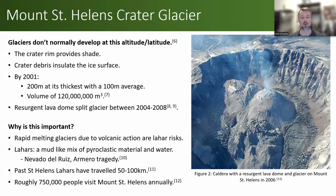Glaciers don't normally develop at this altitude or latitude. However, the crater rim has provided shade and crater debris have provided insulation, so much so that actually a glacier has developed in this area. By 2001, the glacier was about 200 meters thick at its thickest, with a 100-meter average, and had a volume of 120 million meters cubed. A resurgent lava dome split the glacier between 2004 and 2008. And this is important because the rapid melting of glaciers due to volcanic action are actually Lahar hazards.